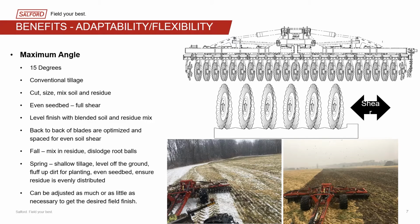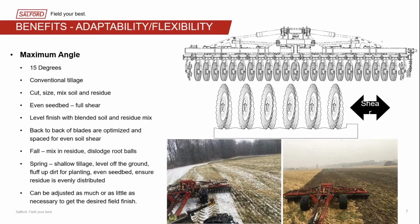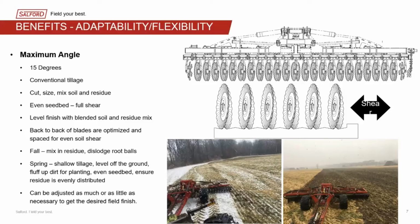In the fall, you may want to mix in your residue, dislodge root balls, mix everything together. And in the spring, you may want to do a shallow seed bed prep, fluff the soil up a little bit, make the planter go down the field smoothly. And you can really adjust the blade angle anywhere from 2 degrees all the way up to 15 degrees, as much or as little as you want. It's all hydraulically done in the cab. There's no pins to pull. It's just with a flick of a switch, you can adjust how much or how little tillage intensity you'd like to do.